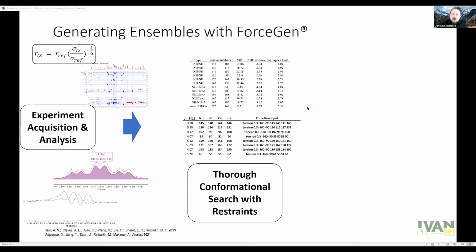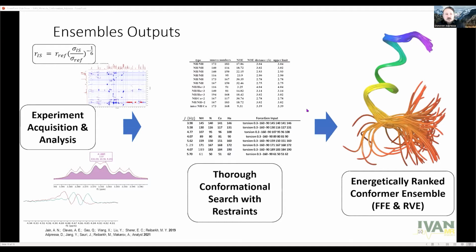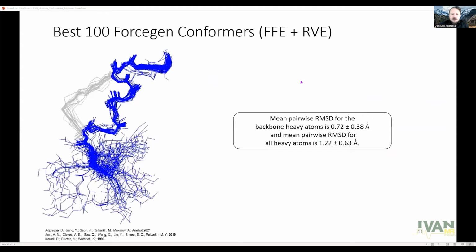And we'll get an ensemble that hopefully looks something like this, which is our return to peptide 1. These are the 100 lowest energy conformers when we consider both force field energy and restraint violation energy. And so we can see that we get a very nice agreement. We get a helical peptide as we expected. Most of the conformers are in agreement except for that last floppy residue we've added onto ATSP 7041. And in fact, the agreement's so great that if we do a pairwise analysis, we find that the mean pairwise RMSD for the backbone heavy atoms is just about an angstrom. And for all heavy atoms, we're looking at less than 2 angstroms.